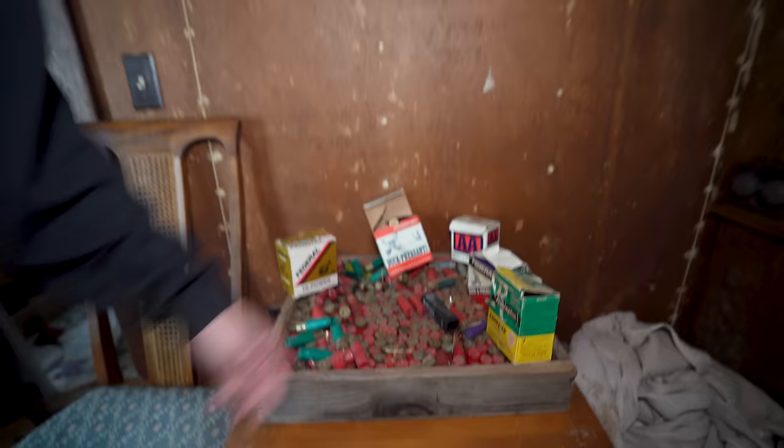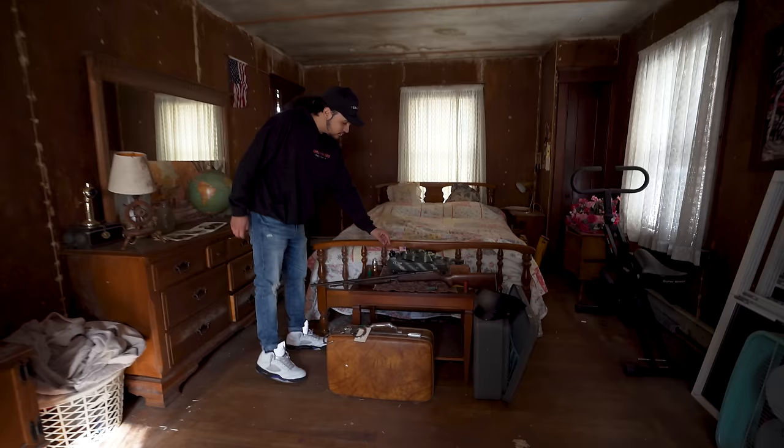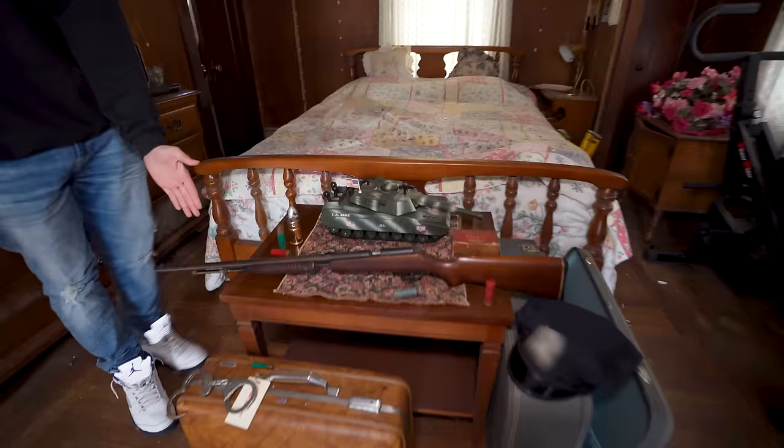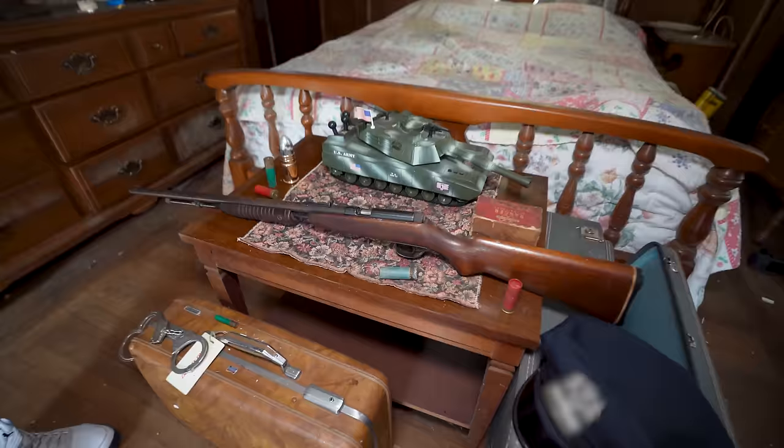And you know, a pile of laundry and trash right here. This is so cool. Just look at this. You got this little G.I. Joe tank. A shotgun, right? Or some sort of rifle. Yeah, I think it's a rifle. Guys, we are not gun experts, so don't make fun of us if we don't know. That is a really cool tank, though. I like it. What a cool addition.